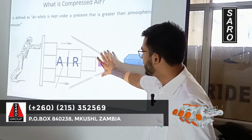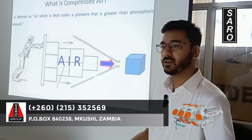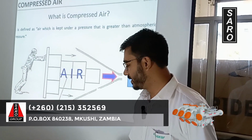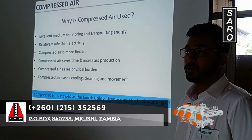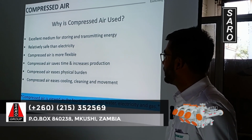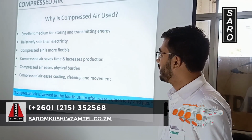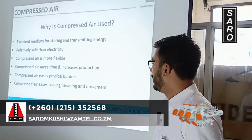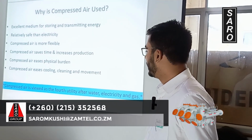Instead of this equipment, we use the compressor, electric motor driven or diesel engine driven. So that's the compressor. Why is it used? There are various advantages of using compressed air. It is very easy for storing or transmitting energy. It is relatively very safe. Compressed air is more flexible. It saves time and increases production. Compressed air is just cooling, cleaning, and movement.